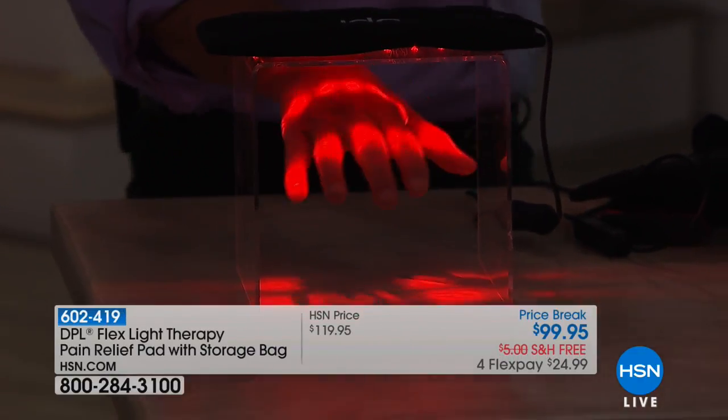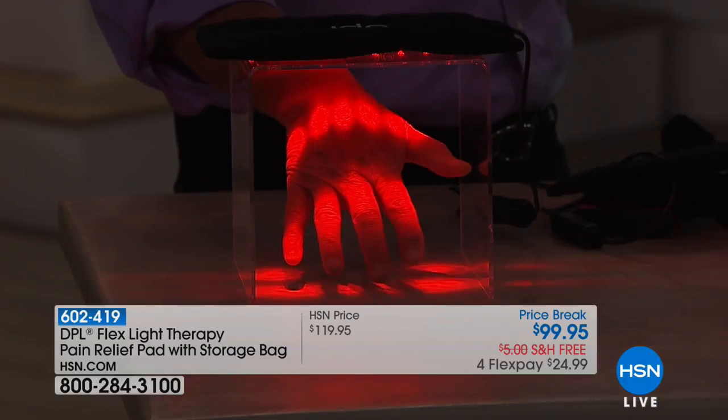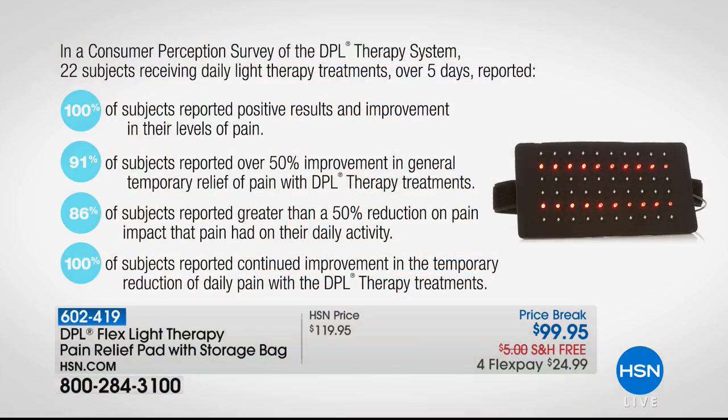Okay, we had it tested. Let's go to that right now. Quite frankly, if you are skeptical, if you are saying, I've seen other pain relief products, take a look. 22 subjects did daily treatments over 5 days. Every single subject reported positive results and improvement in their level of pain. 91% reported over 50% improvement in relief of pain.